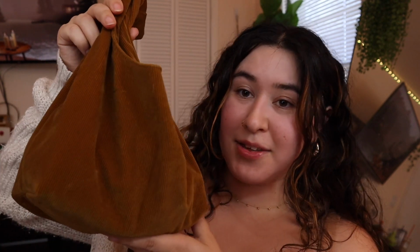So I have my cute little bag of stuff. This bag is also from Merit. It's their signature brown bag. I do have the signature limited edition black bag from last year, but this one is also super cute. It's just the perfect size for holding your makeup, and it's holding everything that I'm going to be putting on my face today, and it's just really great quality, and I love these bags.